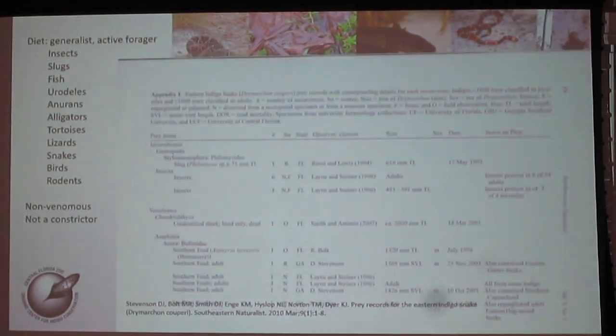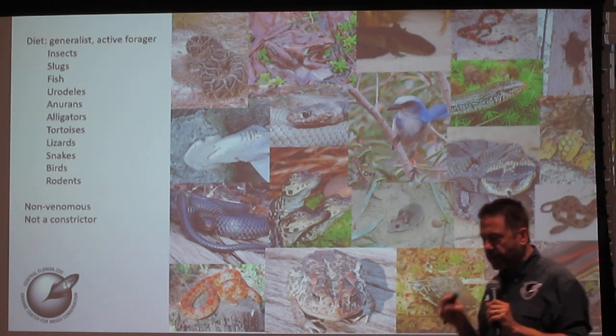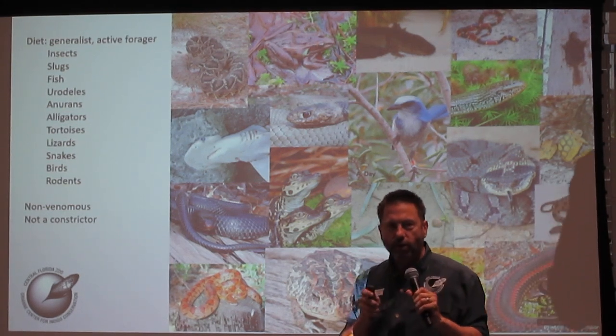Okay. What will they eat? Here are some pictures of things that have been found inside the stomachs of eastern indigo snakes. They'll eat anything they can overpower. A shark, yeah. They've been known to eat sharks. There was a paper published in 2014 that listed all the things that were found inside eastern indigo snakes, just a small little list.